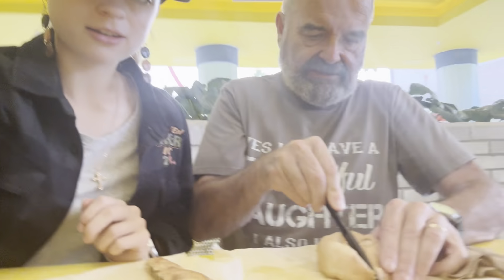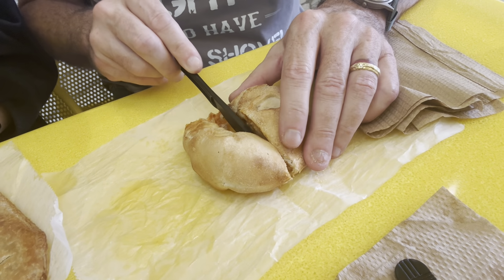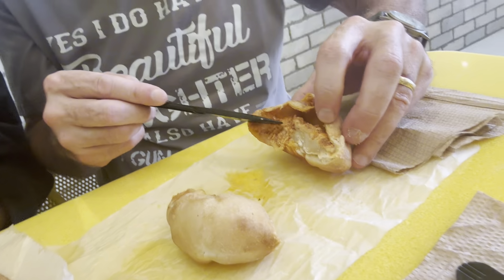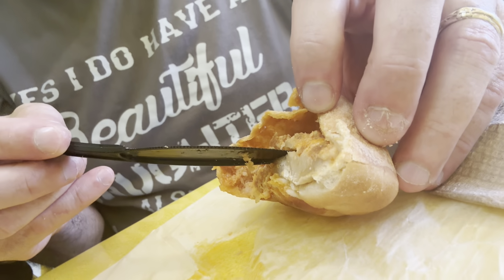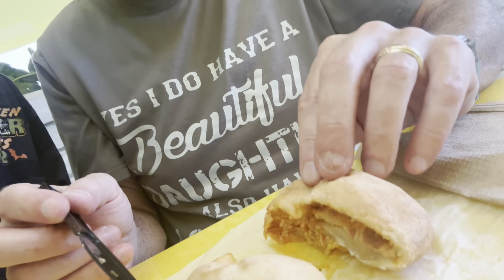Oh, yeah. All right, well. Here we go. Something that looks similar to a chainsaw. Here we go. Yeah! So you can see inside. It's a pepperoni pizza, with pepperoni and cheese. Nice.